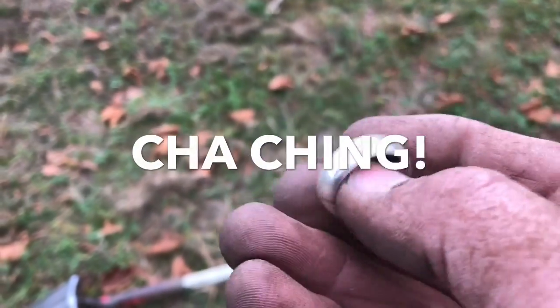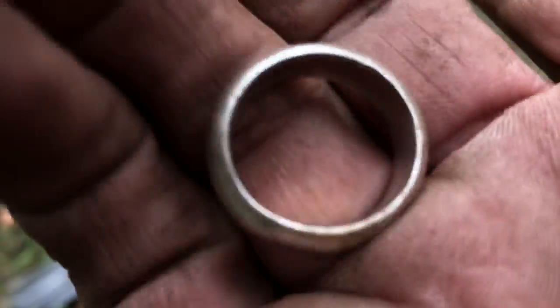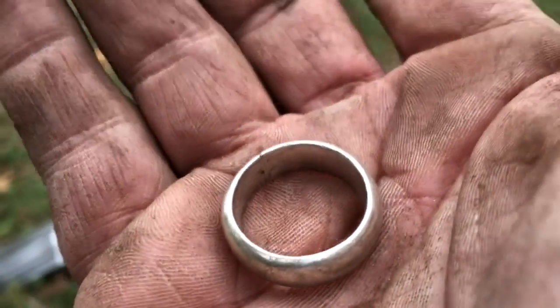All right, 925, heavy silver, heavy, heavy. Very nice. All right, rest of it's just bonus digs if we make it because it's about to rain.